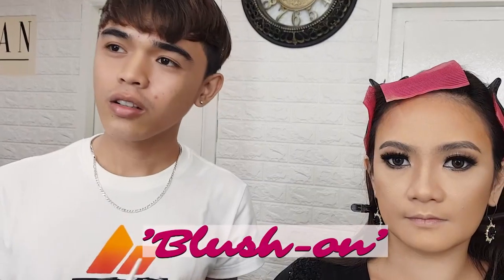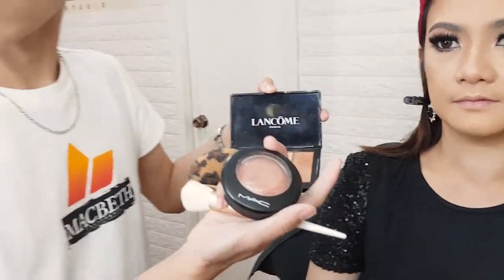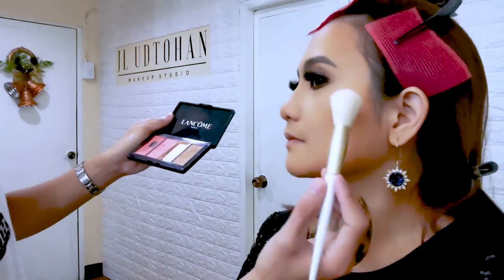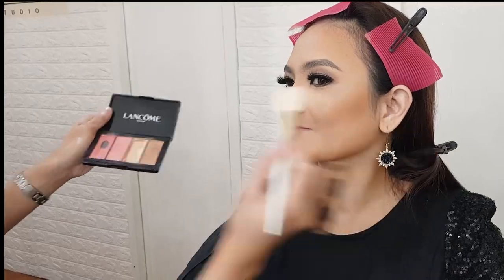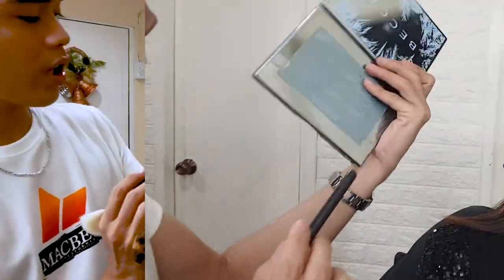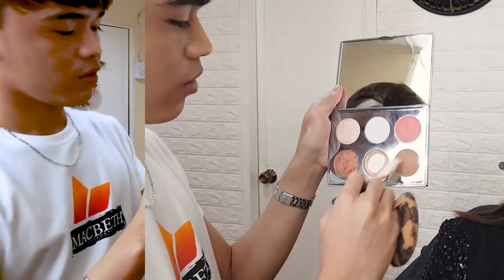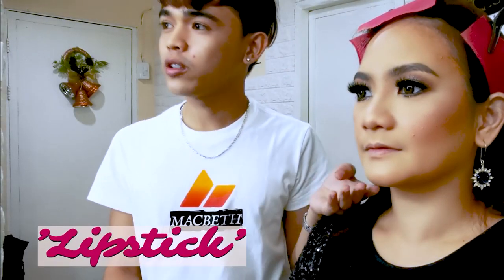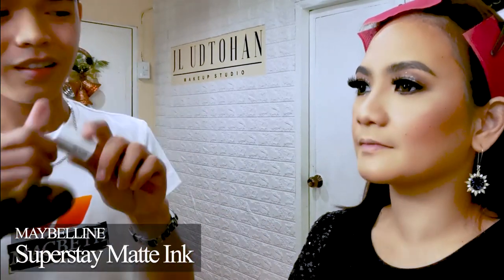Now, for the blush part, we'll use two products, first the Lancome and the MAC. For our highlighter, we'll be using the Becca palette, this highlighter in the shade Opal. For our lips, because we have a gold eyeshadow, we will be using a light or nude lipstick, another product from Maybelline.